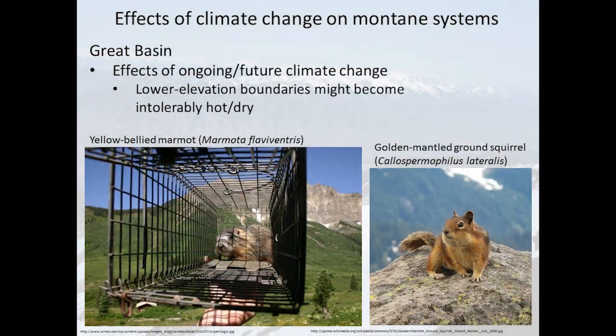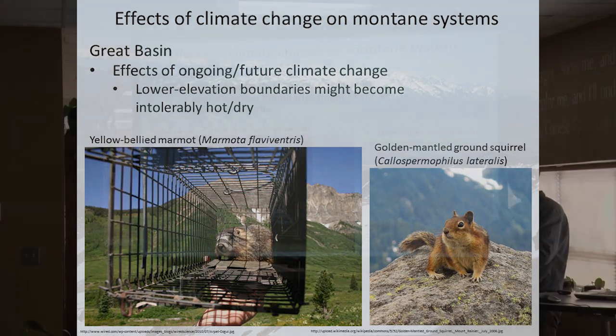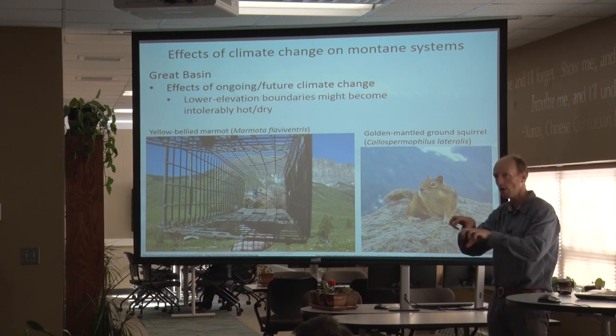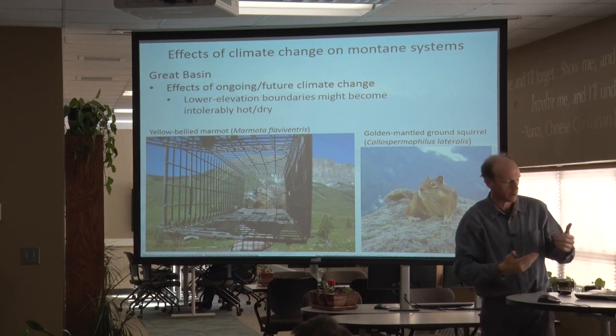People are focusing on montane mammals as sentinels for climate change. We can watch and see what's happening to them, and we might get an idea of what's going to happen in the future. Yellow-bellied marmots, golden-mantled ground squirrels: they are very sensitive to heat. Marmots will die in a trap, even in the high Rocky Mountains of Colorado, on a summer morning, if left for 30 minutes in direct sunlight. Same with the ground squirrel. And the problem is the lower elevation boundaries of where they are might become intolerably hot, intolerably dry, and they may start losing those little populations down in the lower elevations, like we saw with the other species during the last interglacial.